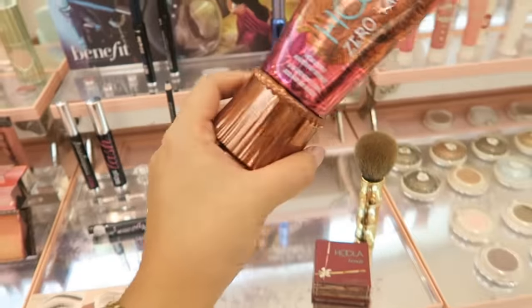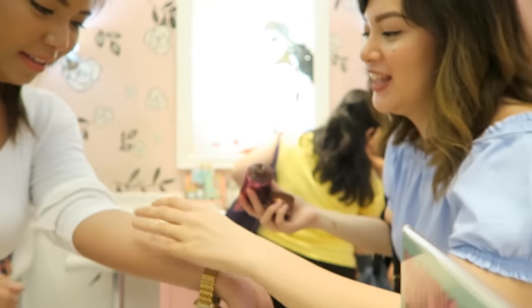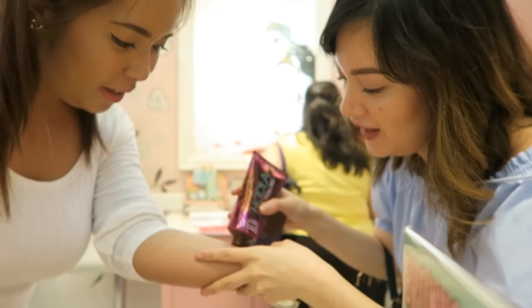Isn't it cute? Laki ng hula bronzer, guys. Color, it's so laki. Fashion. Oh, cool. Let's try it. Oh my god.